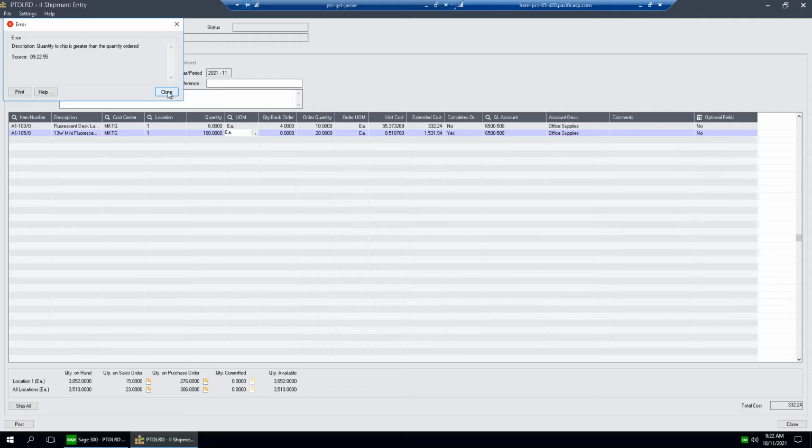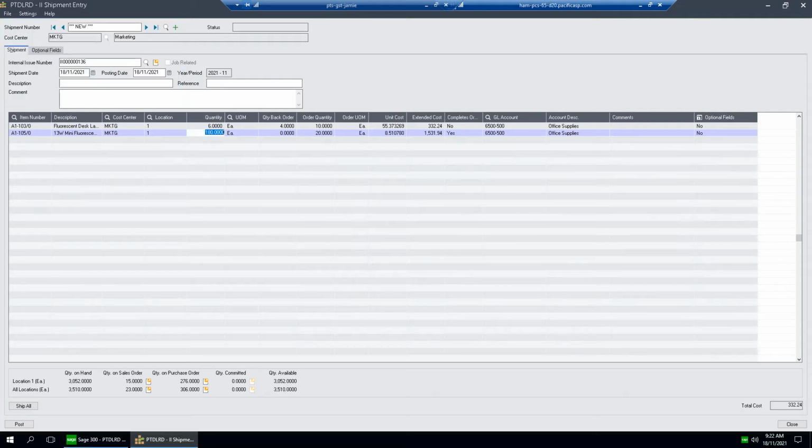I think we've got a flag in there that's configurable to prevent people over shipping. So that's just another control that we've added in based on user requests. All right, and we've also got a ship all button down the bottom here, just like order entry, so that'll just ship whatever's outstanding. So here we'll do 6 and 18.